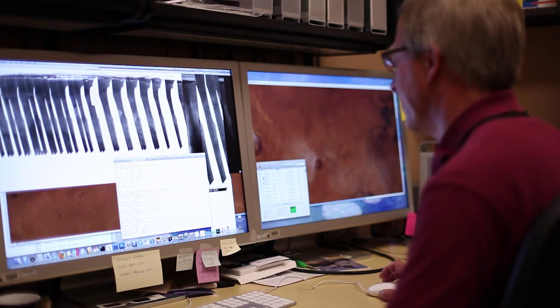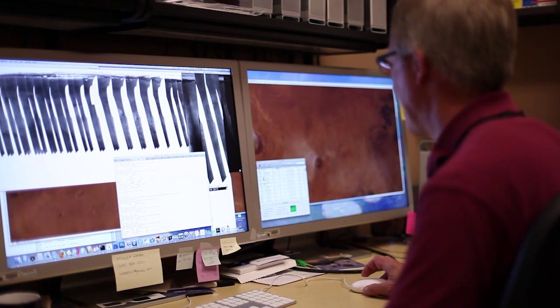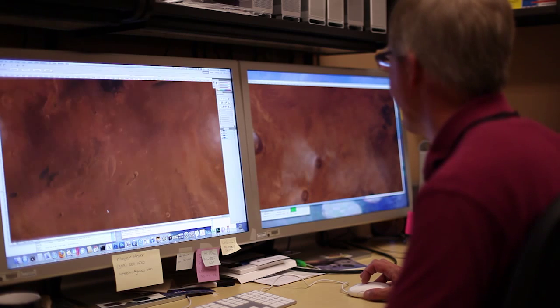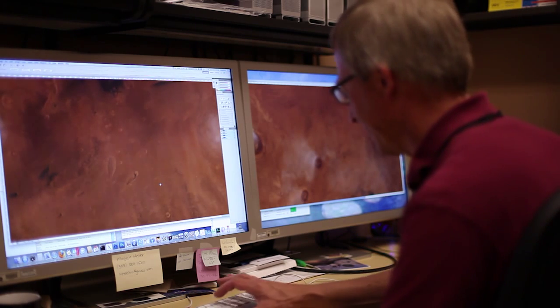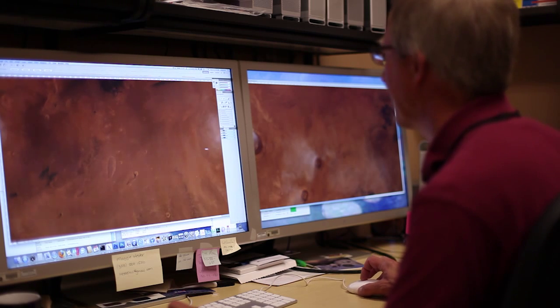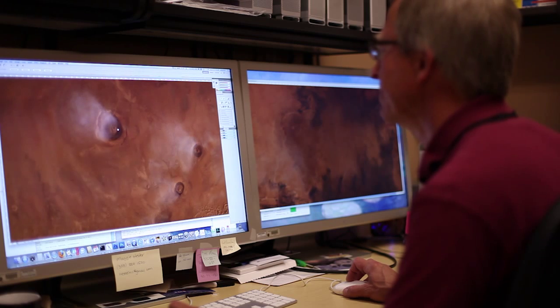My background is I'm a Mars scientist, so I've been studying the planet Mars using spacecraft since the mid-1970s. So any Mars mission is sort of the apple of my eye. The mission that I've been working on for about the last 15 years is the Mars Reconnaissance Orbiter.